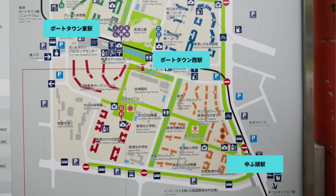In addition to Port Town East Station, there are also Port Town West Station and Nakafudo Station as the nearest stations to Nanko Port Town. But the Port Town East Station I visited this time is the central one.